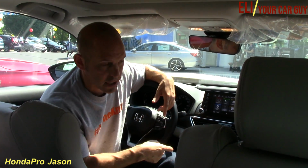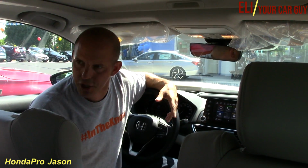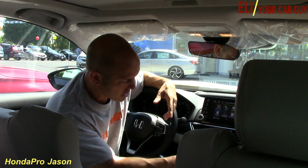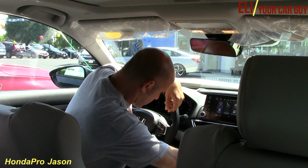Most manufacturers do not give you an on-off button for the wireless charger. They say, why would you want to shut it off? Just charge your phone in there. Well, if you put your phone in there and other things, it could cause a problem. So Honda gives you an on-off button right there. You simply press and hold.